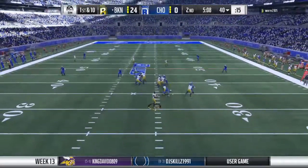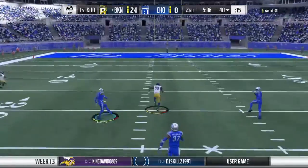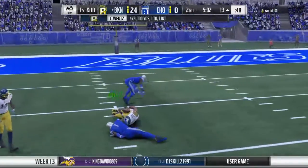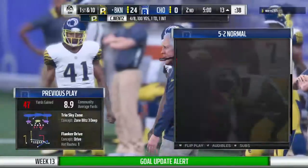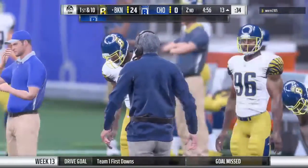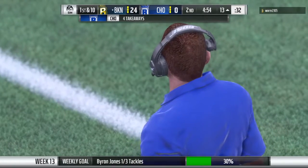Wentz now on 1st down. Oh, he's got a man wide open, complete. And he takes this thing down deep into Chicago territory. A big play there. 47 yards.